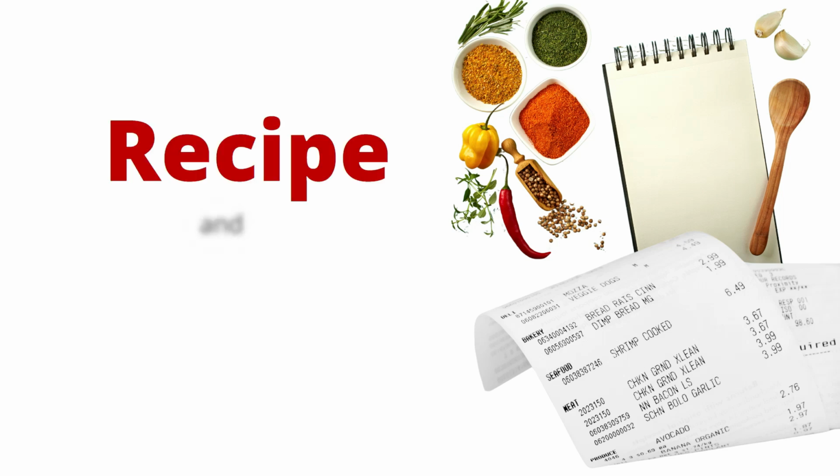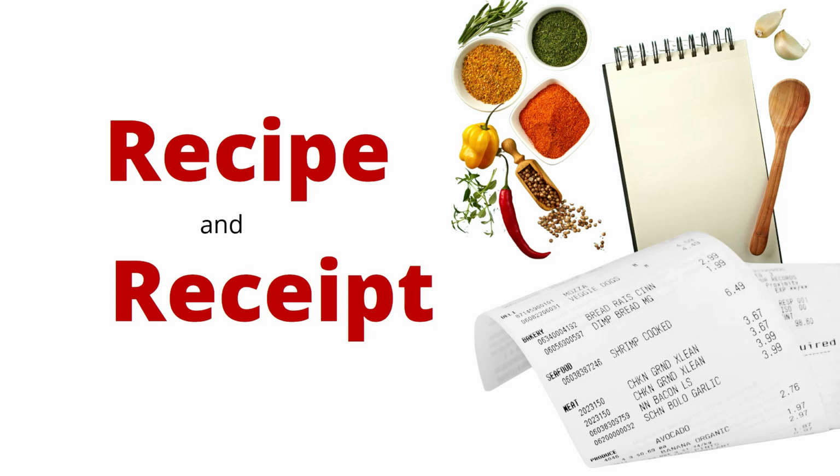Here are another two unusual words. Recipe and receipt. The list of ingredients and instructions for cooking is called a recipe. You see how we pronounce P on the end, very strangely, recipe. And then receipt. So it's got a silent P in there, and it's pronounced receipt. Recipe and receipt.